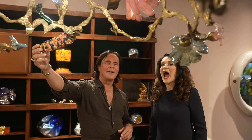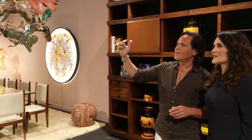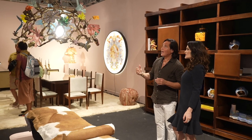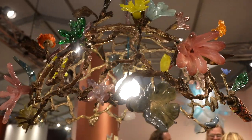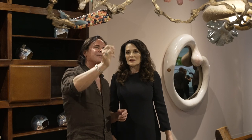Like, look at this corn cob. This is a corn cob. Isn't it incredible? Yeah. So it's all fantasy fun, but it actually has a function, and it works so well, and you never get tired of looking at it. It's not static. It's so handcrafted, and the textures and the softness, and each petal is made in a different way. I just think it's beautiful.